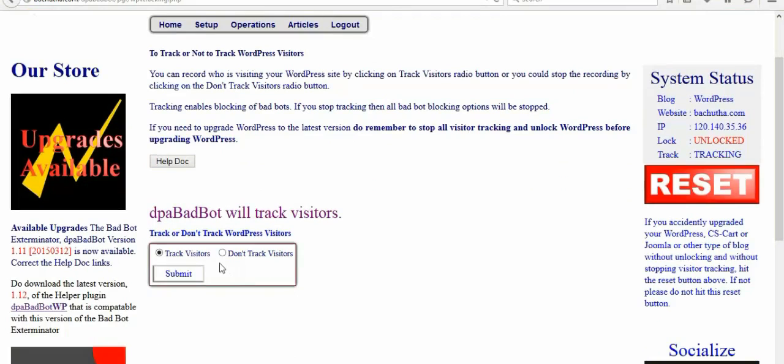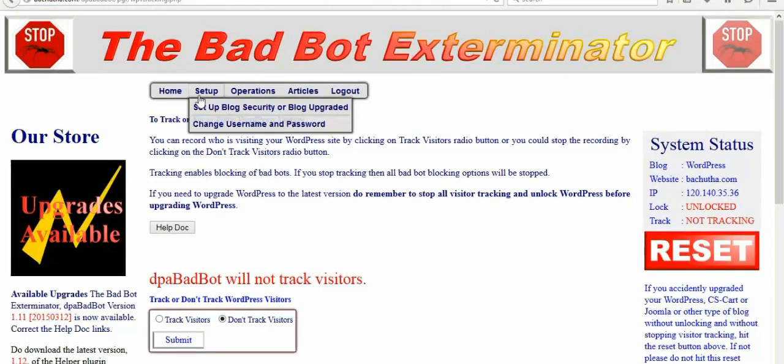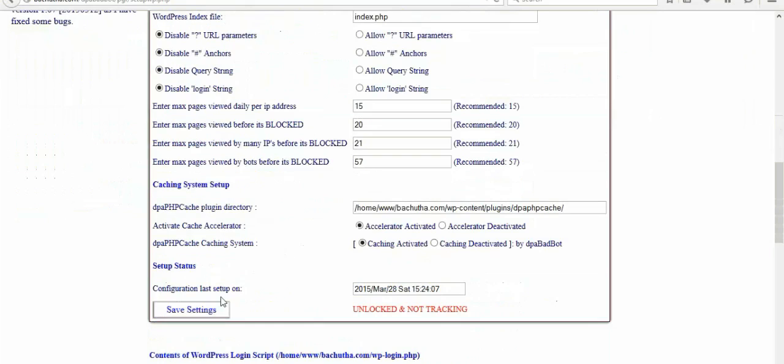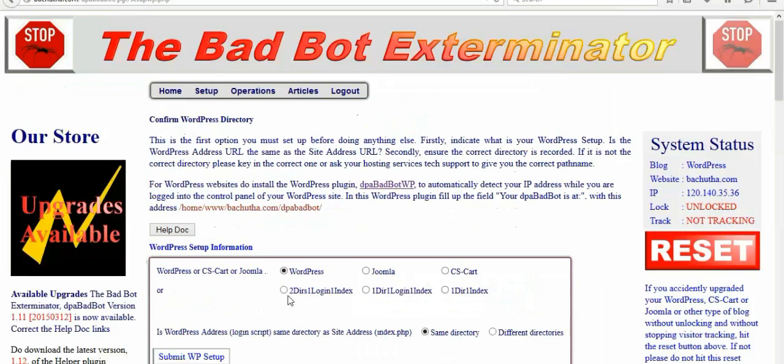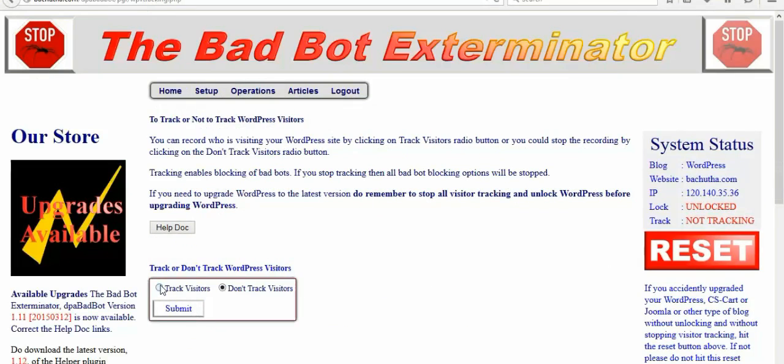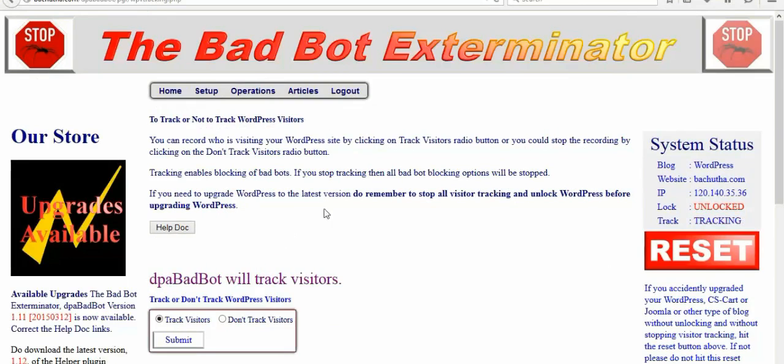So go back. Once you're finished editing, disable URL parameters, save settings. Track visitors. Let's go back and preview. That's right, it's blocked because you see the question mark here. That's what it's blocking. It's blocking anything after the question mark. That's why you cannot view. But this is a safety precaution, to protect your website from being hacked.